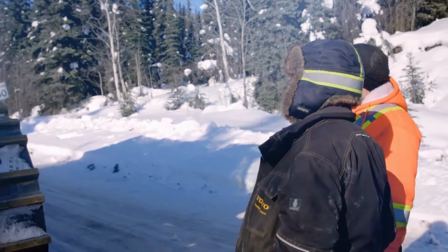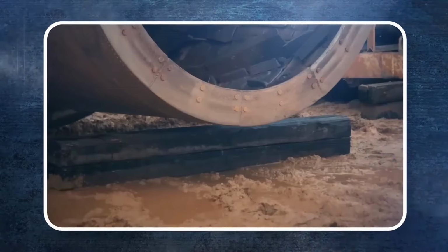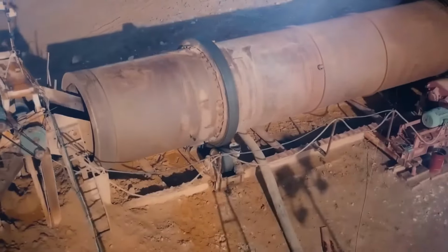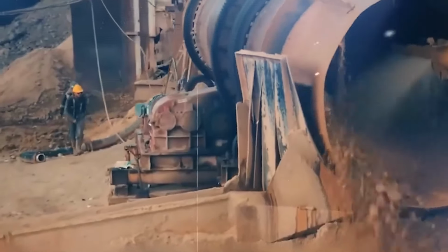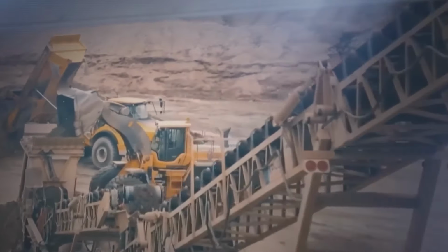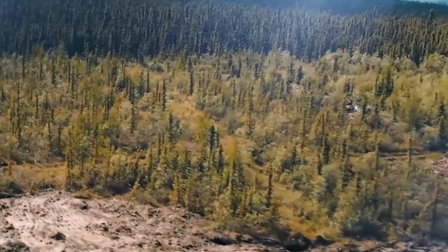One thing was for sure. Gold mining in the Yukon never comes easy. A desperate fix and high stakes. Liam figured a quick silicone patch might do the trick, at least for now. It wasn't a perfect solution, but there was no time for perfection. Every minute the plant sat idle was money down the drain.